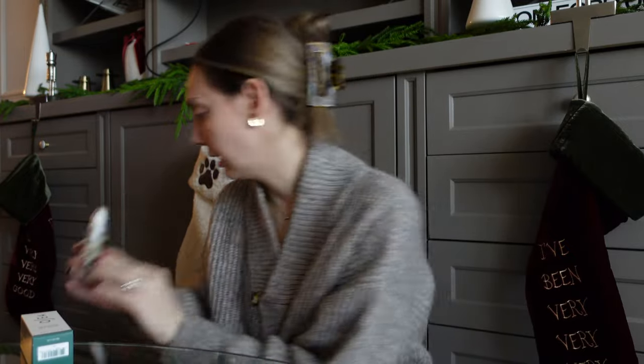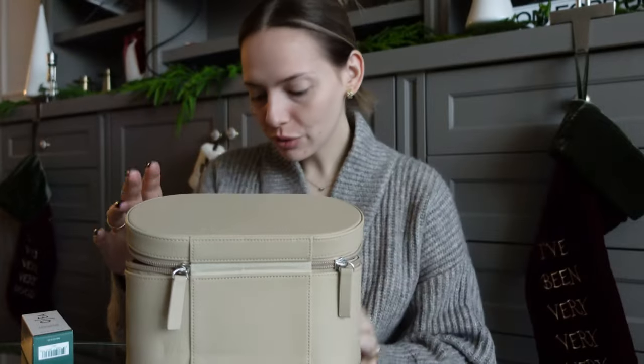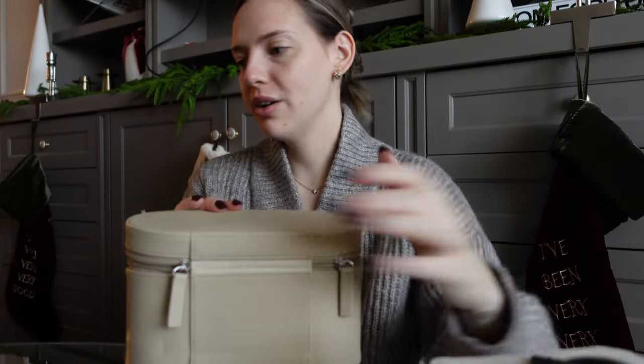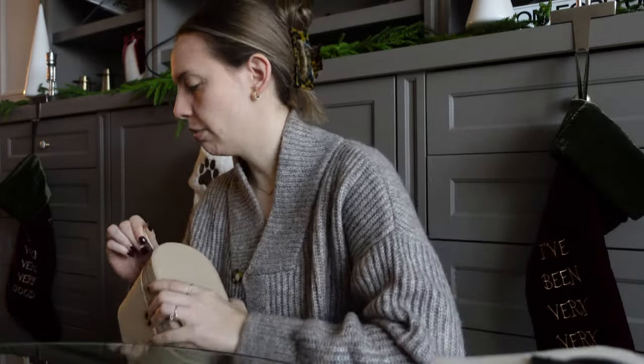Cleanser, I need that. Perfect, I was looking for a cleanser, so I'm gonna take this cleanser with me. Will this fit in here? That is the question. Beautiful, perfect fit. I think I'm gonna bring this on the plane. It's the perfect little itty bitty baby size. Okay, wonderful. Live, laugh, love. I'm so excited.